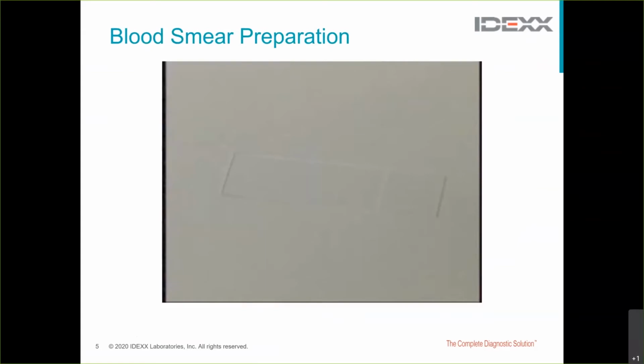Obviously making blood smears is a very important part of what we're doing. So I'll show you here, you put a drop of blood on the slide. When you use the spreader slide, make sure you let the blood run across the spreader slide and then a nice positive action down the slide. So let's run that now.